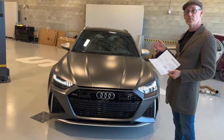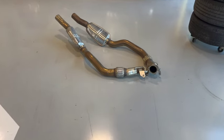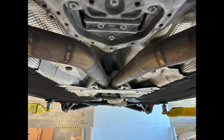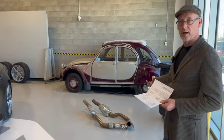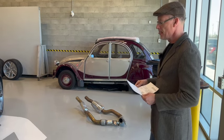But we also have a host of upgrades that the owner did to the car. Okay, so we'll take a look at those pipes. Those are the ones that came off the car. Those are just resonators, so they're not catalytic converters. There are no O2 sensors connected to any of this. Those pipes were replaced with ones that delete the resonator, and it just gives you an extra sound. It has no effect on the ECU. It has no effect on the emissions. It has no effect on the warranty on the car, and it's easy to put back if you want it. So that was one modification that was done to the car.